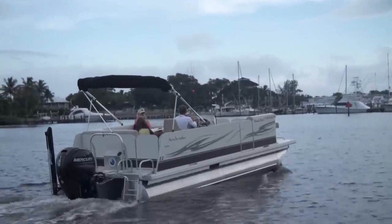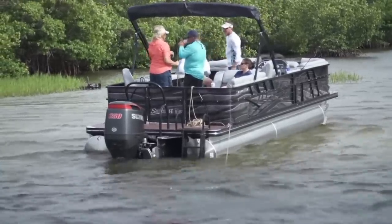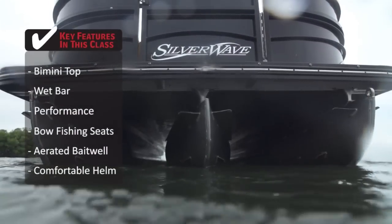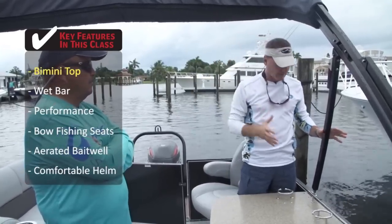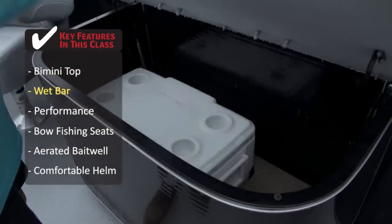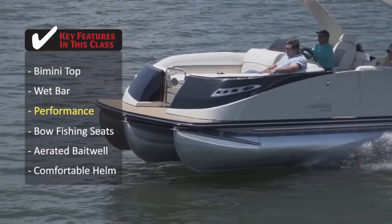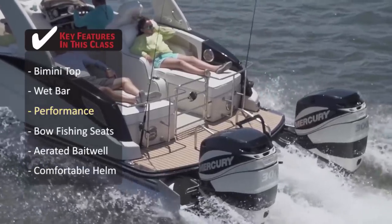These are pontoon boats in the 20 to 27 foot range. Not just for lakes anymore, these Saltwater Series aluminum pontoons are built to stand up to a marine environment and offer high-speed performance. Some key features to look for in this class are an extra-large bimini top that offers lots of shade and is constructed of a heavy-duty framework to handle high-speed runs. A wet bar table combination is a nice addition for entertaining or laying out a picnic lunch. Pontoons designed for high-speed performance, stable turns, and lots of horsepower separate these vessels from pontoon boats of the past.